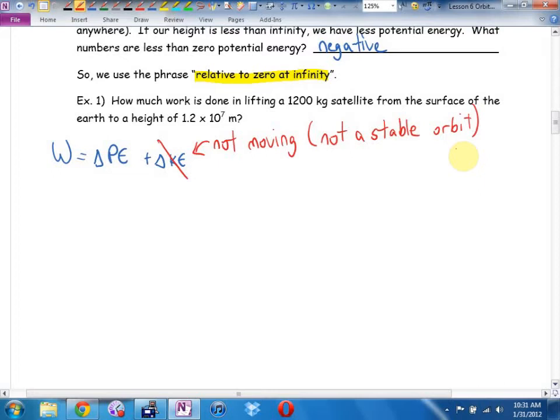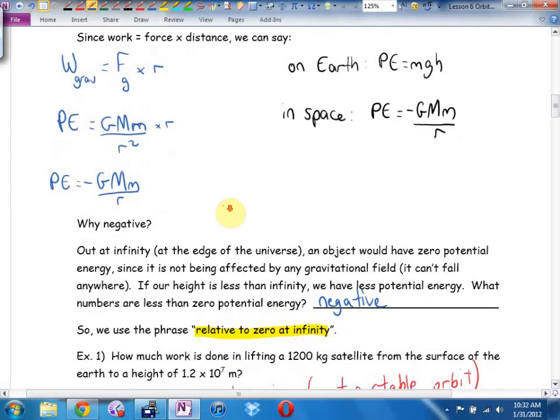So when I want to find the change in potential, can I use mgh, or are we cosmic here? We're cosmic, we're in outer space, so can I use mgh? No, no. This is where I'm going to use the brand new equation for potential energy, which is negative big G, big M, little m over r final, minus negative big G, big M, little m over r initial.